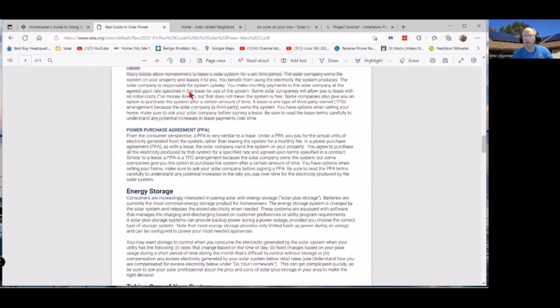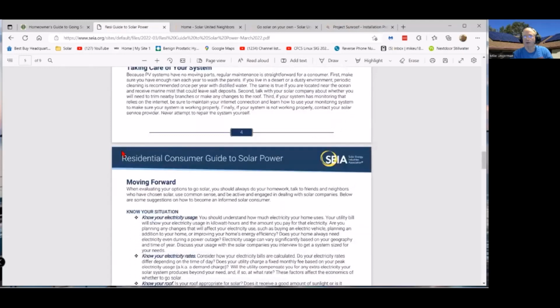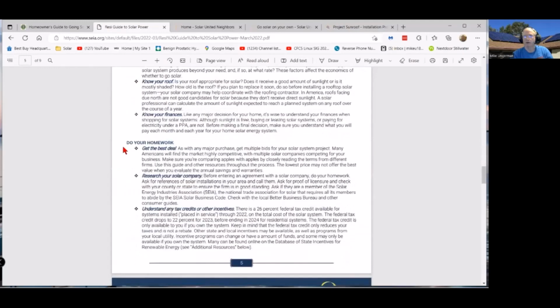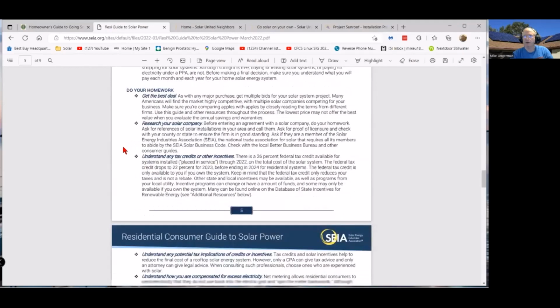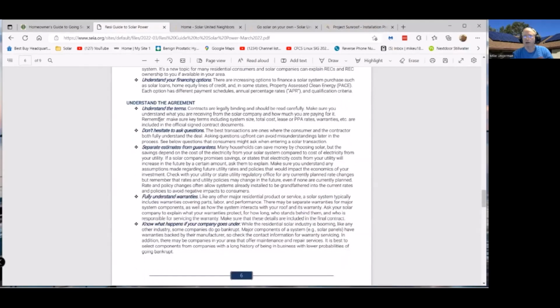They do go into some of the ways that we can obtain solar, which may be a subject of one of our future presentations, where we'll actually go into, should you lease, should you get into a power purchase agreement, should you buy it outright? Knowing your system, and we've taken a look at that previously as well. Looking at how you're compensated for excess electricity, which would be net metering. Understanding the terms of your agreement.